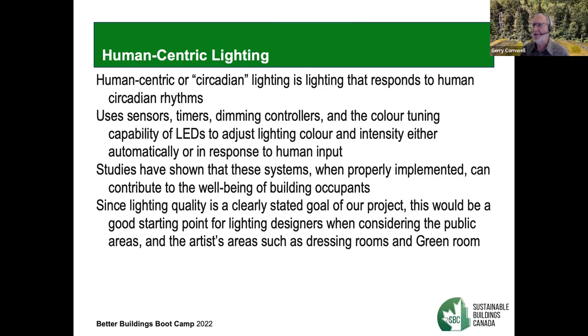Human-centric or circadian lighting is lighting that responds to human circadian rhythms, and it uses sensors, timers, dimming controllers, and color tuning capability of LEDs to adjust lighting color and intensity either automatically or in response to human input. Studies have shown these systems, when properly implemented, can contribute to the well-being of building occupants. Now, lighting quality is a goal of our project. This would be a good starting point for lighting designers when considering the public areas and the artist areas, such as the dressing rooms and the green room for our performing arts center.